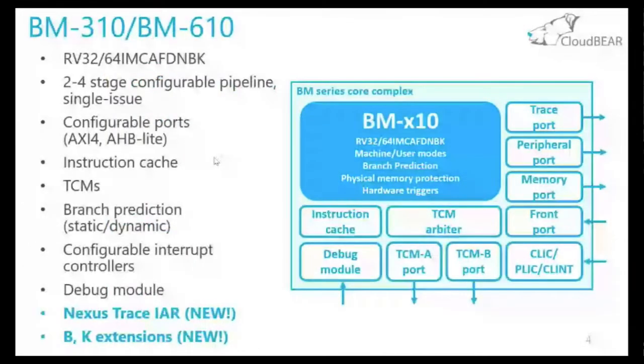Currently BM series cores are quite full-featured microcontrollers. They support all standard extensions like IMC AFD, but also new upcoming extensions. This year we already support the bit manipulation extension and the cryptographic extension. It's highly configurable, so you can adjust the pipeline from 2 to 4 stages. You can configure the ports to different protocols like AXI4 or AHB-Lite. You can add an instruction cache if you need, and TCMs of different sizes. You can optionally include dynamic branch prediction in the 4-stage version, where we need to compensate the branch penalty. And you can configure interrupt controllers and features of debug modules.